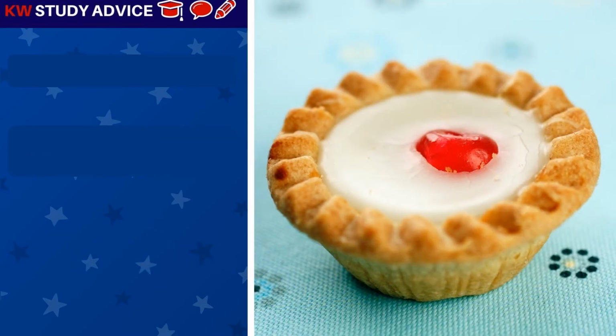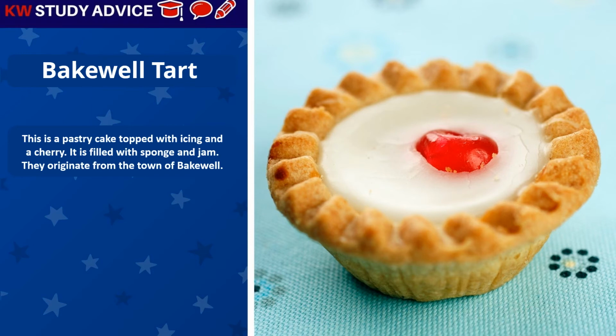We now have a tasty and sweet phrase for you coming up, and this one is Bakewell Tart. This is a special kind of cake we have here in the UK. So let's find out more in the definition, a little more about this delicious cake. This is a pastry cake topped with icing and a cherry. It is filled with sponge and jam. They originate from the town of Bakewell in England.